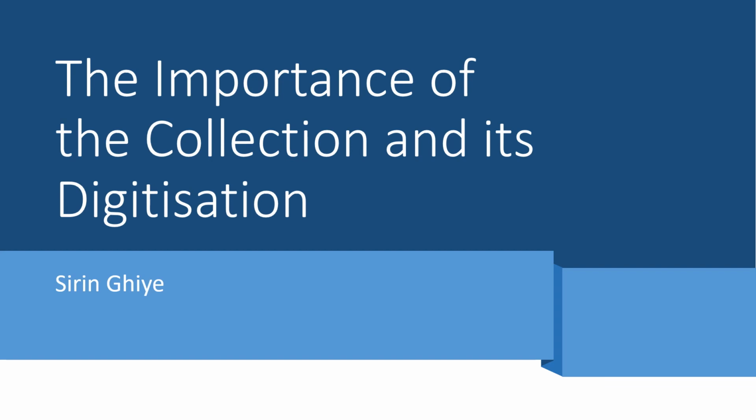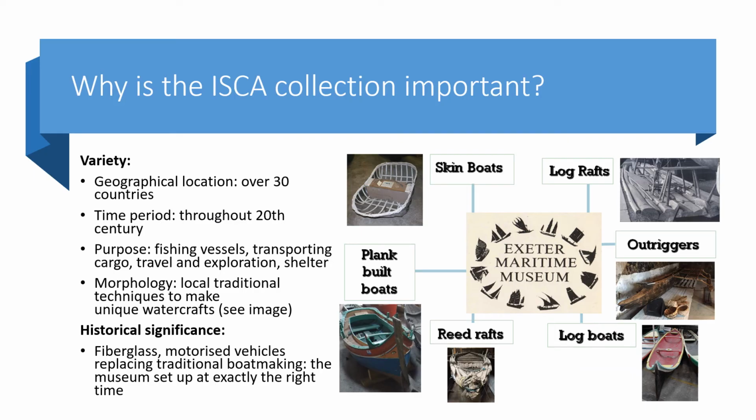So, the collection is currently scattered across the globe once again. Why should we still care about it? The collection was unique in that there was a huge variety of vessels and where they were from, purpose and morphology. As you could see from the map beforehand, it had boats from over 30 different countries, from the Americas to Southeast Asia and Oceania, making it uniquely suitable for demonstrating the diversity of boat making techniques across the globe.